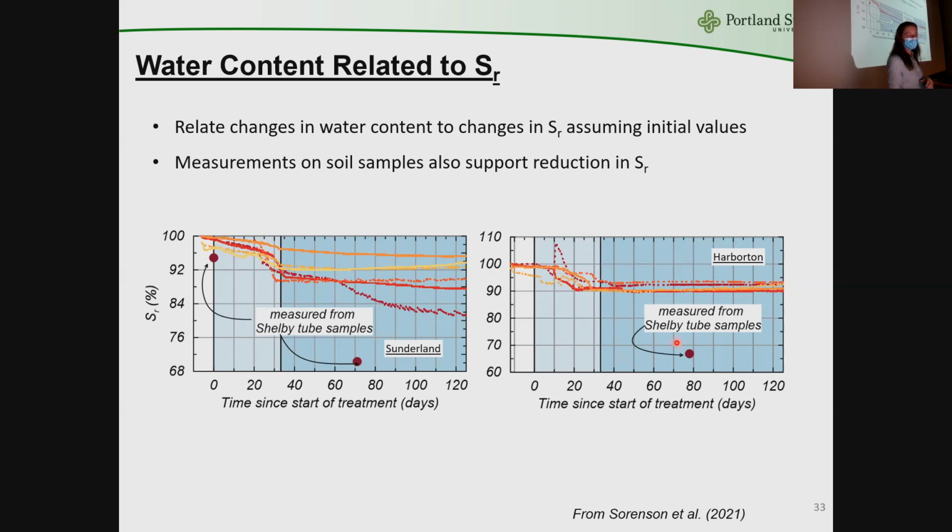We also did take some Shelby tubes, or just samples of soil from both the sites after treatment. And we measured on those soils quite low saturation values, which was encouraging that saturation was reduced. But it was quite low, which we think is just because it's difficult to measure saturation on soils, because when you bring the soil up to atmospheric conditions, you get gas expansion of the soil and potentially loss of moisture as well during the sampling process.